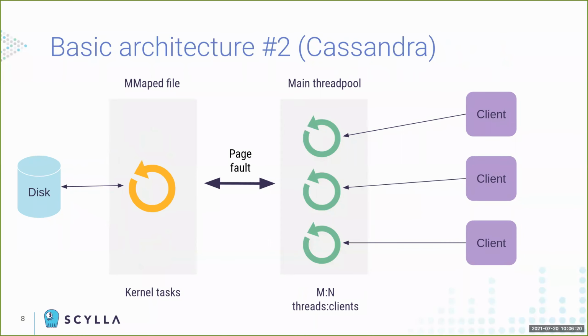And likewise, databases like Cassandra or MongoDB back in the day, they have a similar architecture, but instead of having a thread per client, they have somewhat different architecture, where they have asynchronous threads that deal with multiple clients per thread. So you have an M to N threads per client mapping, but other than that, it's basically the same. And on the storage side, instead of having user space threads that deal with the storage, you have kernel tasks. So basically, kernel threads that deal with the storage, and this is done using a mechanism known as the memory map file, basically.